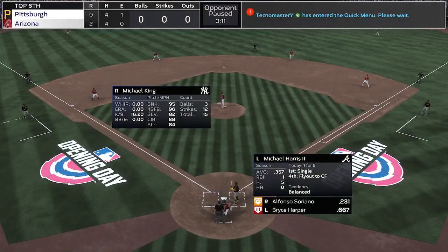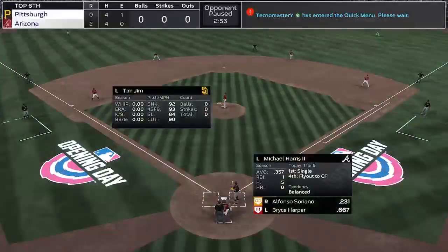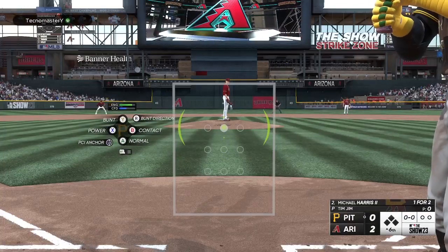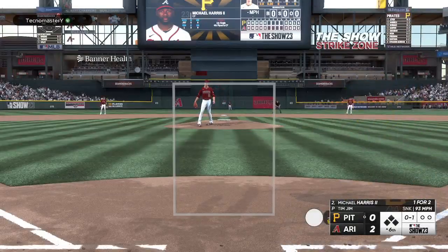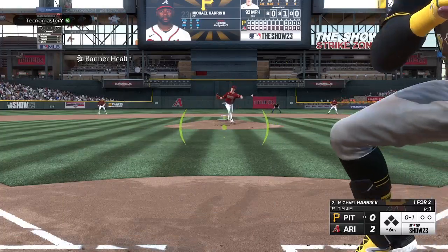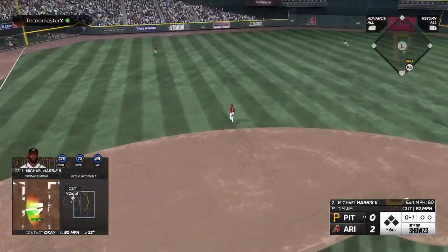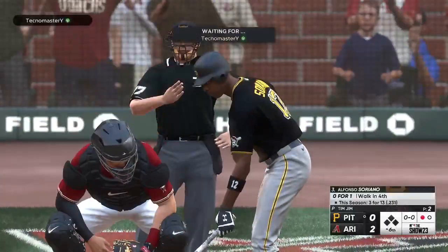Leading off, Michael Harris. The pitch. Strike one. Hill, in his 5th season, he features a sinker, a 4-seamer, a slider, and occasionally uses a cutter. Puts it in the air out towards left center. Rice makes the grab, 1 down.